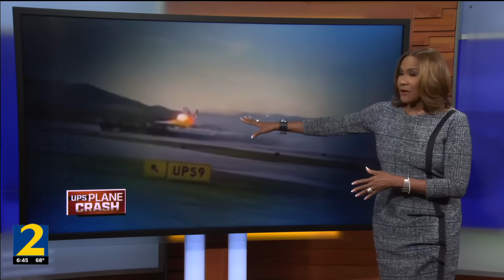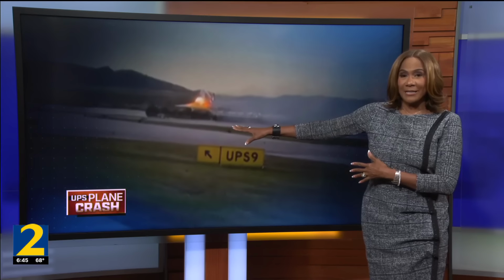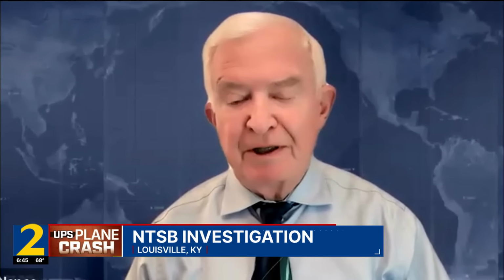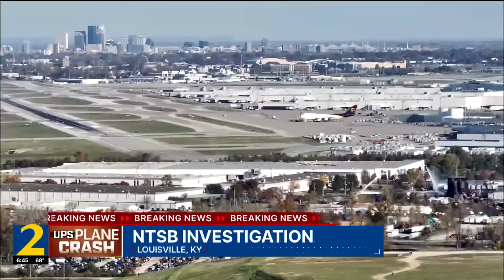John Nance told me about his first thoughts when he saw this fireball right there on the runway of the Louisville Muhammad Ali International Airport. The cargo plane's left engine completely engulfed in flames. Probably the worst I have ever heard of in turbojet history. John Nance has been flying since the Vietnam War and is now an aviation analyst for ABC News.